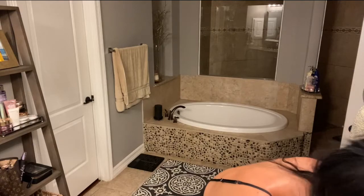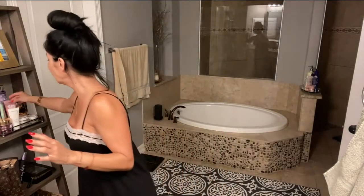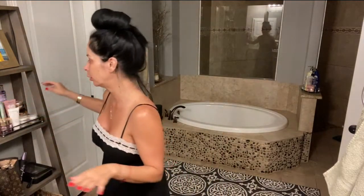So it was a productive day today. I did a lot around the house, so I'm trying to really declutter my house a little bit. So it actually feels really good when you start decluttering. You know, there's so many things that you don't realize you have until you start just kind of purging. So it's a process. It's not going to be immediate.